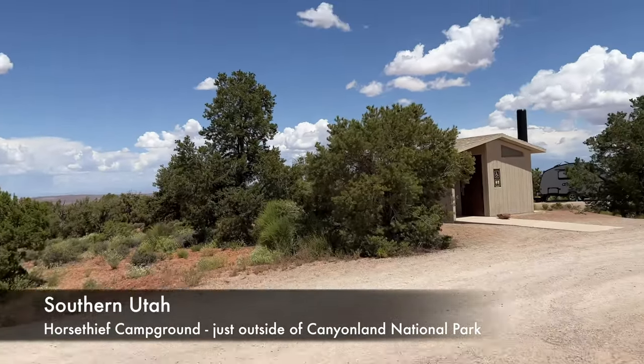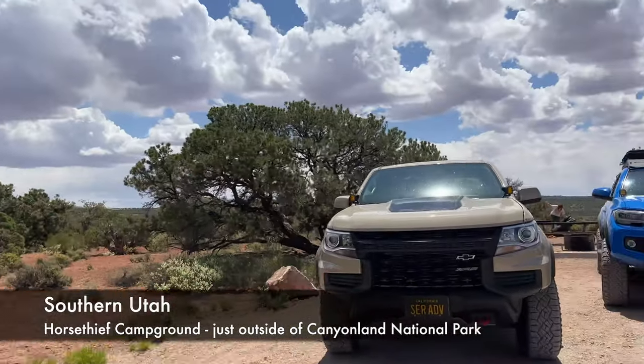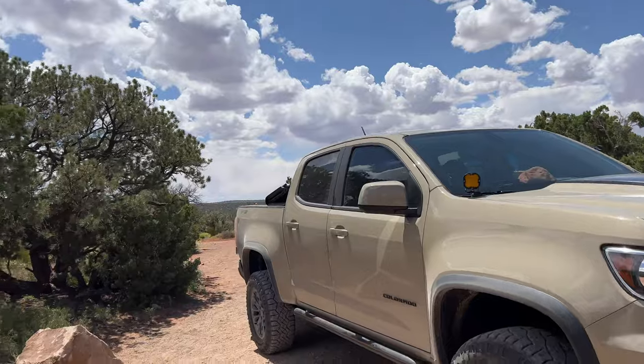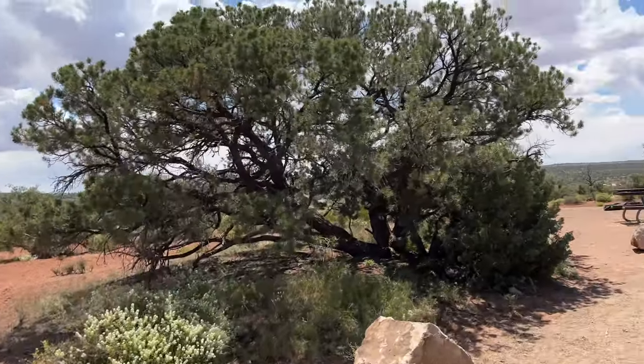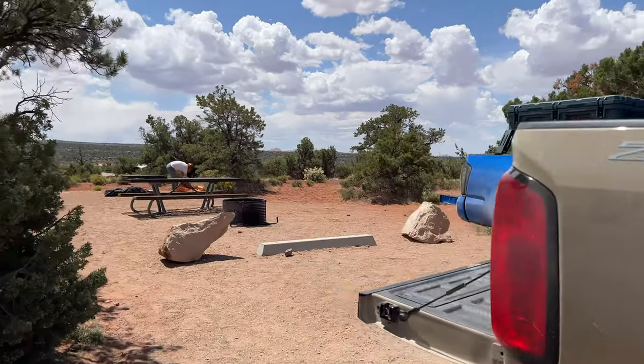All right guys, we found a campground. This is a BLM campground, but it's nice and flat. We thought about doing dispersed camping on some of the trails, but with this weekend and how many people we saw, all the good areas that I pinned are most likely taken. So we figured we'd stop by here.